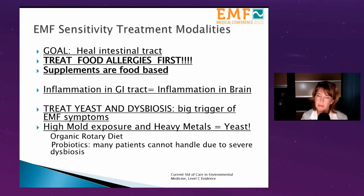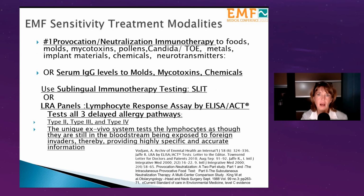And anytime there's inflammation in the GI tract, they're having EMF symptoms and they have inflammation in their brain. So this is, besides avoidance and environment, this is the most important thing. We know the GI tract is one of the most important things you have to treat. So we use provocation neutralization at our clinic, which I'll explain, and we use it to identify all the different sensitivities to foods, molds, chemicals, metals, implant materials.